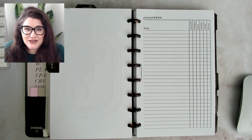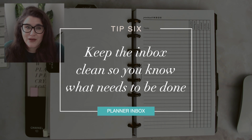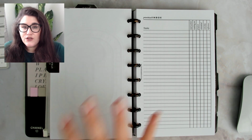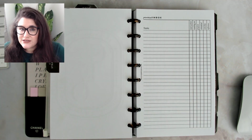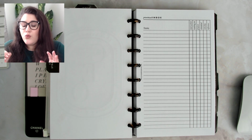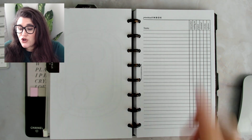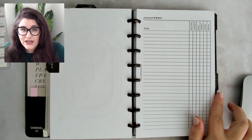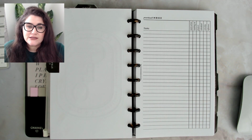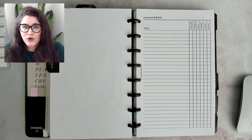And then the final tip that I have for you on how to use a planner inbox is that you really need to make sure you keep that inbox up to date. It's really important that you are filtering through this inbox and making sure you're crossing off items that are done, right? We don't want to leave anything in a limbo state. We want to be processing the inbox regularly throughout our day, just so we know what the next action is that we need to do on it, and put the item maybe in its proper place. But we also want to make sure we're keeping the inbox clean, right? So we want to make sure we're crossing things out.